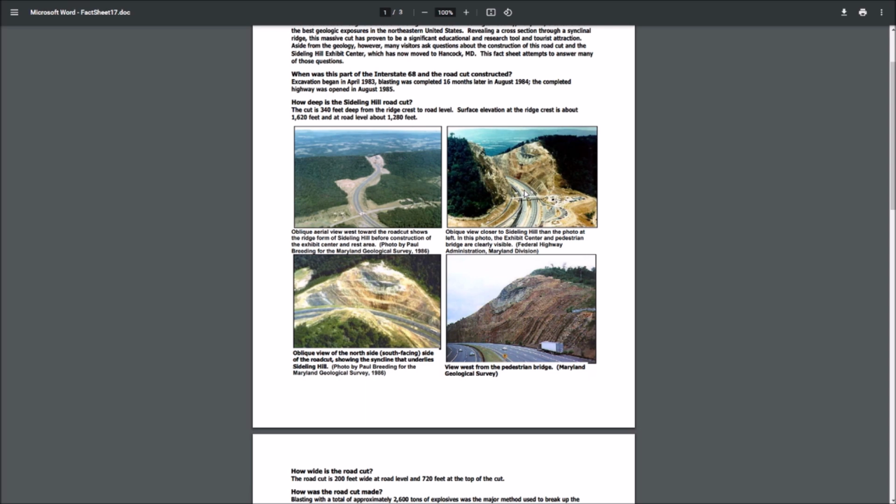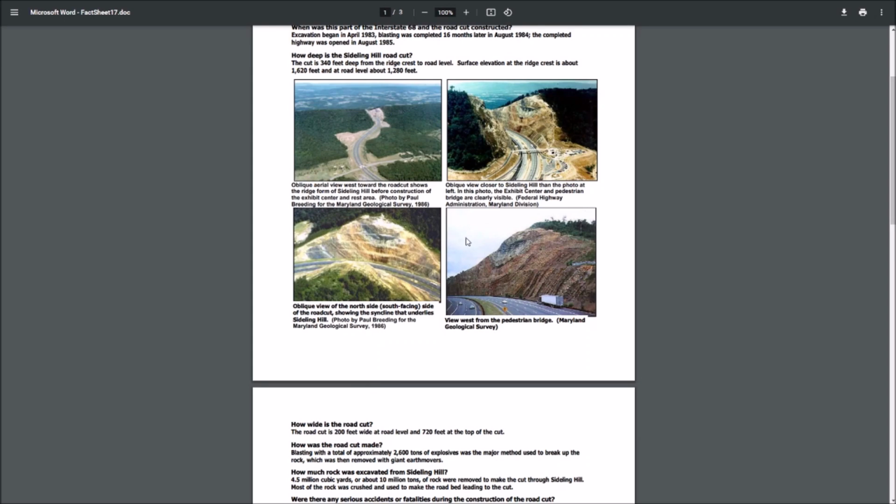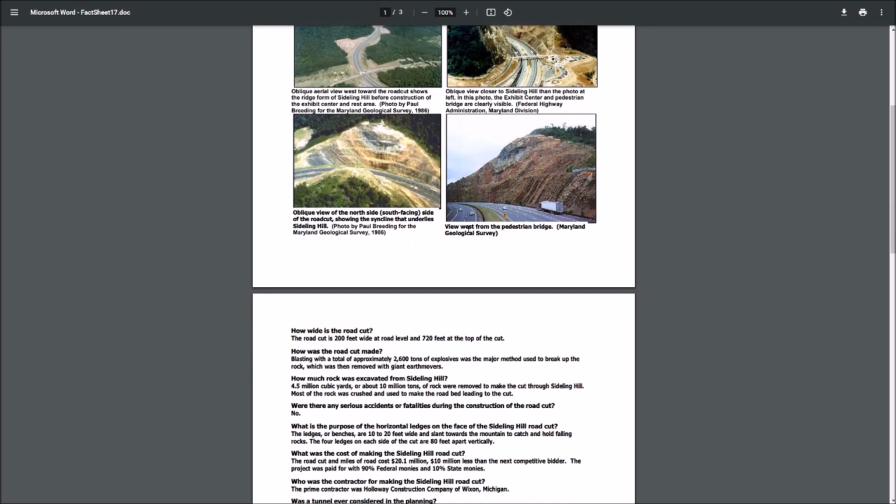The visitor center and the bridge and all that other stuff that we're going to see, some of that stuff didn't open until 1991. But basically, you could look at these pictures. You could see, and I'll give you a more in-depth look when we get to that in the video.